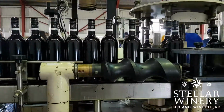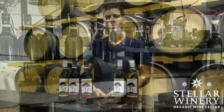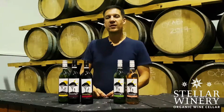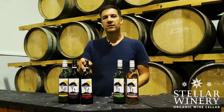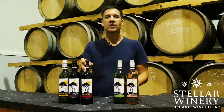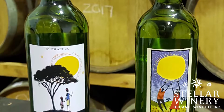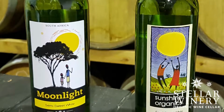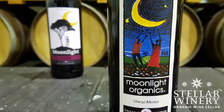Recently, we decided to upgrade the Moonlight Organics label for Germany. We tried and aspired to bring in an African theme to show the origin of the wine. One of the other distinctive differences between some of these wines is that the sweeter wines have a full moon, like this. So if you need to look for wine that's a bit sweeter, look for the full moon. The half moon is more the drier style wines.